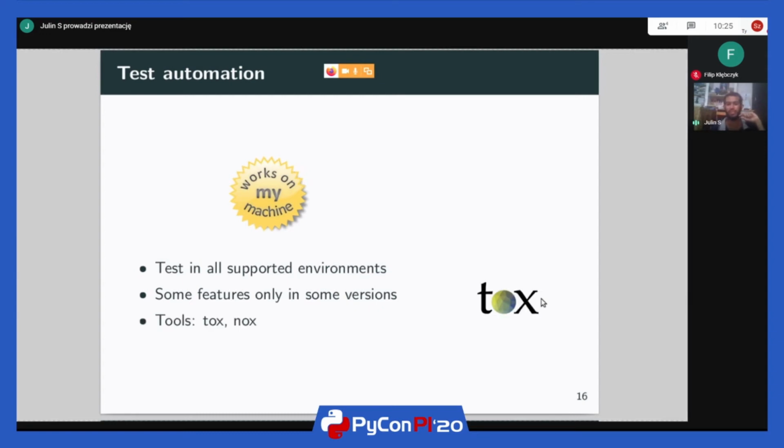tox and nox are some of the tools that you can use to perform test automation in Python. What tools like tox do is create a separate virtual environment where they install your package in an isolated manner, so that it is like you have installed it into a fresh Python installation. And it runs your tests there and reports the outcome.